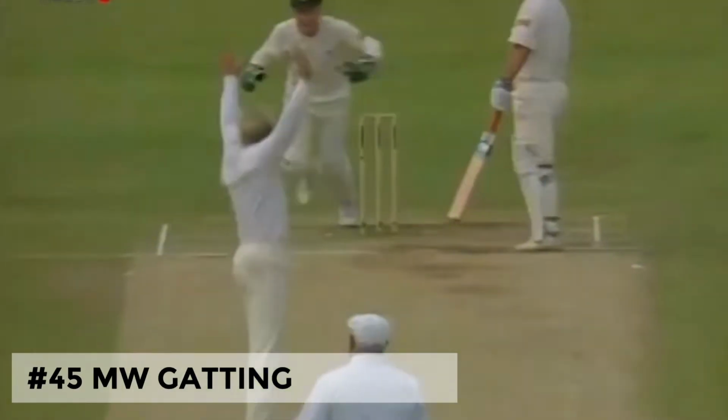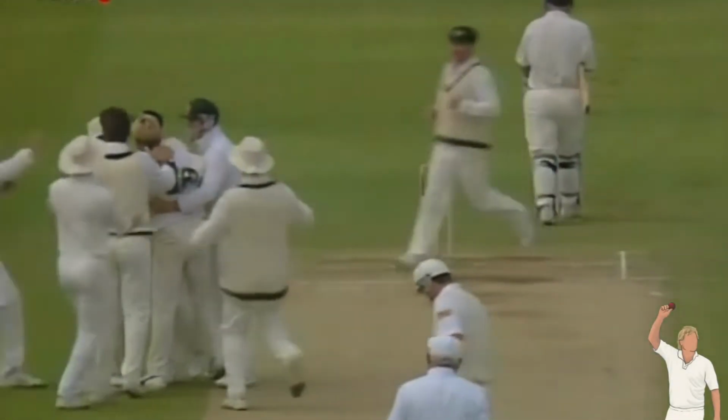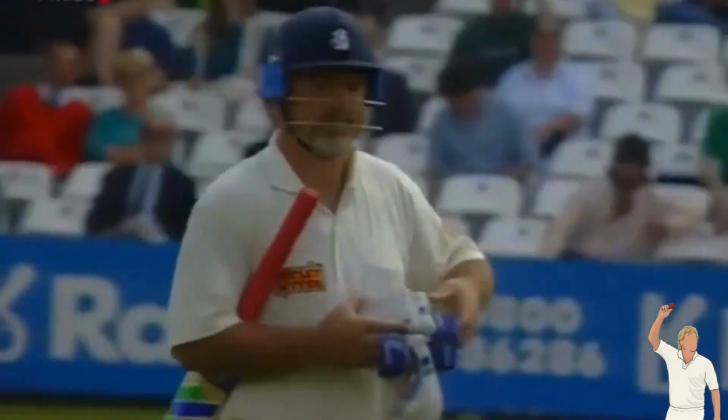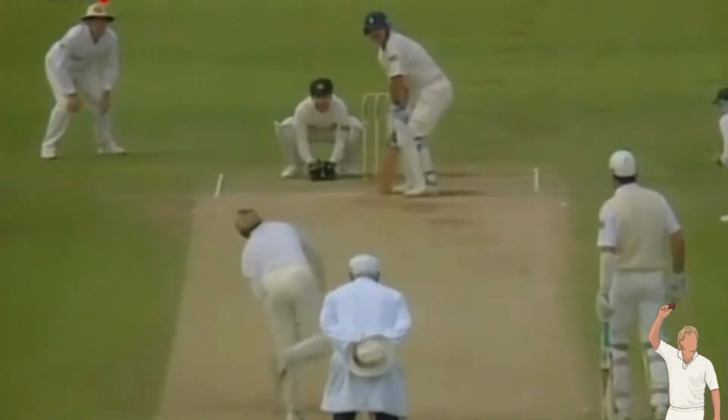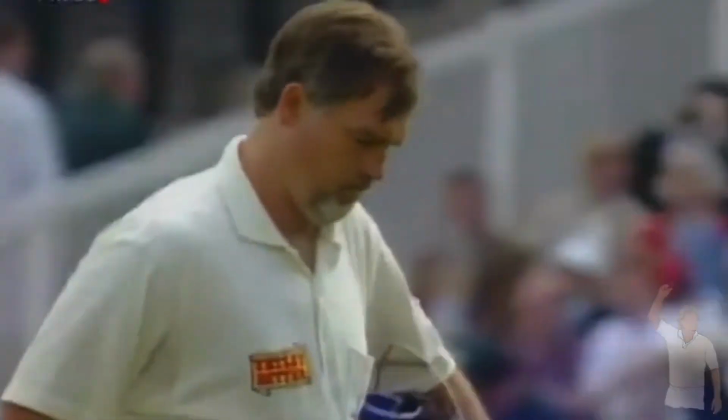Oh, that's well bowled. That is a great delivery. He's defeated Gatting. He didn't pick it. This is the delivery. Yes, Gatting just looking to play the cut shot. It's something he really didn't want to do. He never did.